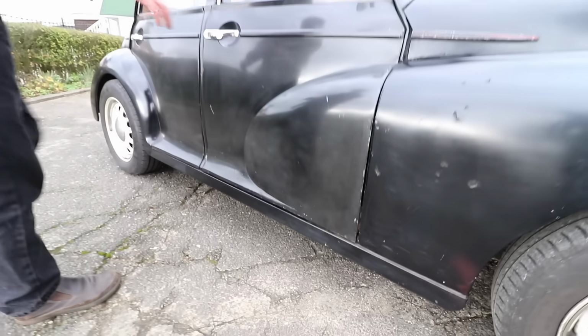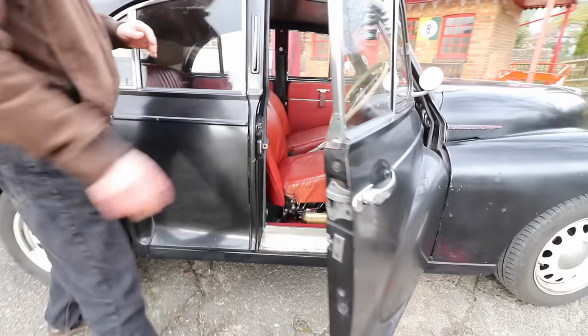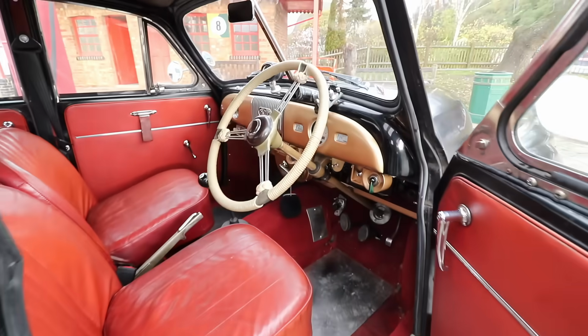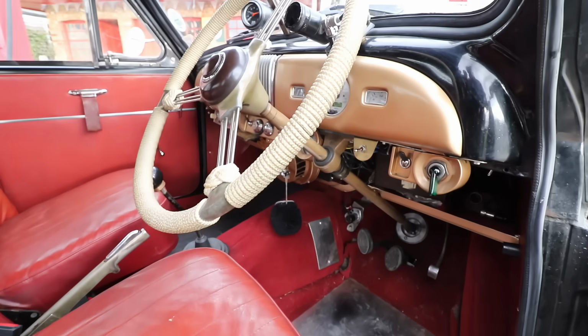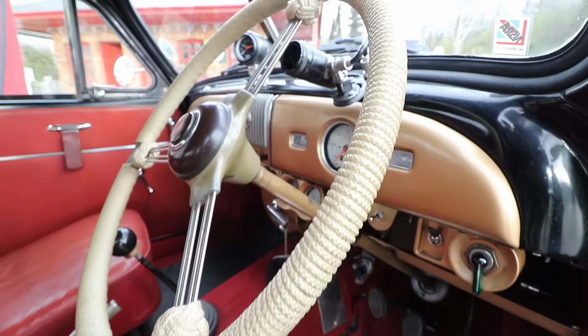So, moving back to the inside, it's almost completely as it left the factory, apart from the addition of extra gauges underneath the dashboard. There's a small light in front of the steering wheel, which is a shift light, which was originally an aircraft cockpit light.